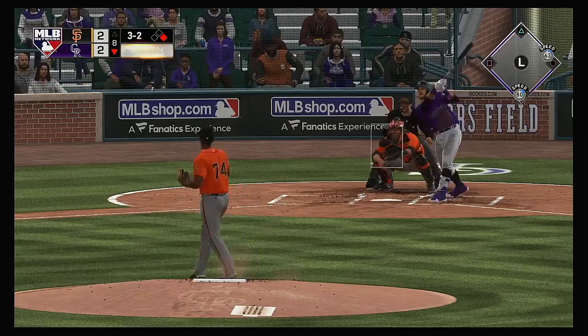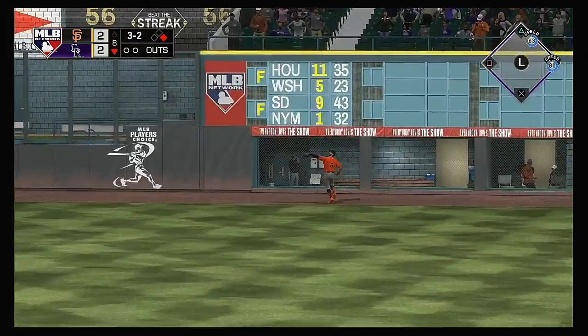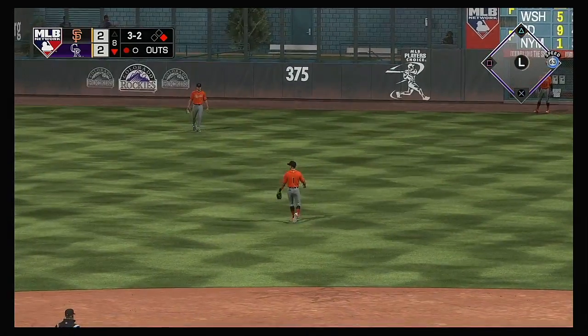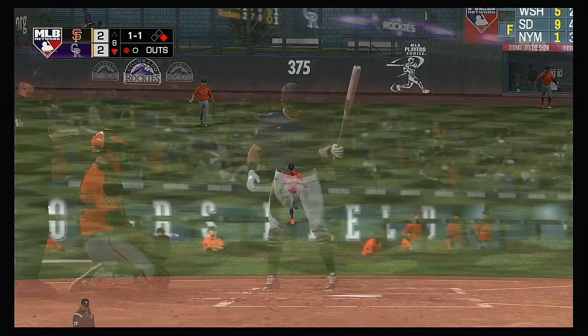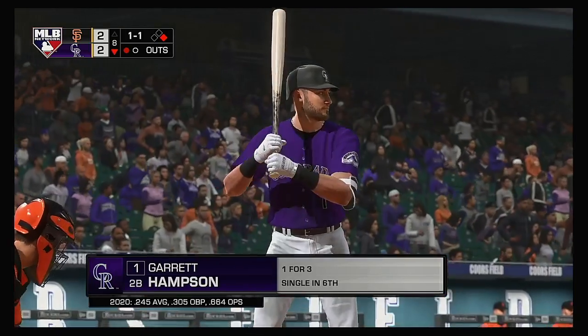He's set. Here's the 3-2. Taken high and deep to right. Back goes Pence to the track. On the warning track, he makes the catch. So one gone for the Rockies here in the eighth.